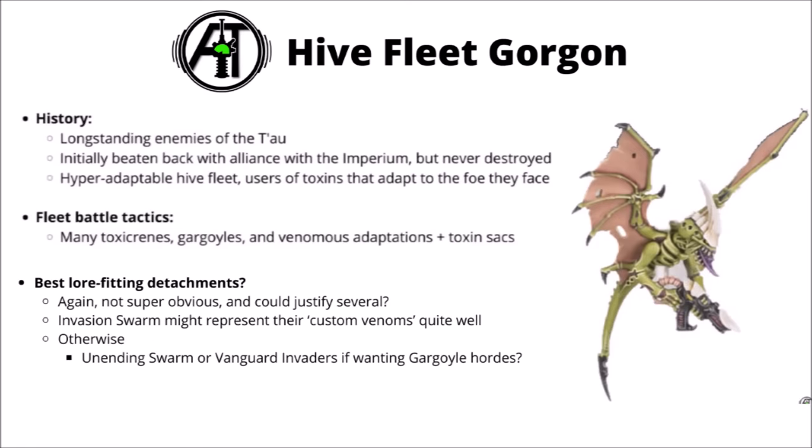Finally, for the major Hive Fleets, we've got Hive Fleet Gorgon. These are particularly known for being long-standing enemies of the Tau Empire, striking on the Eastern Fringe and tending to employ a large amount of venomous Tyranids, particularly famed for their gargoyles and their blinding venom. They also have Toxicrenes, Venomthropes, and all manner of other Tyranids sporting abnormal toxin sacs.